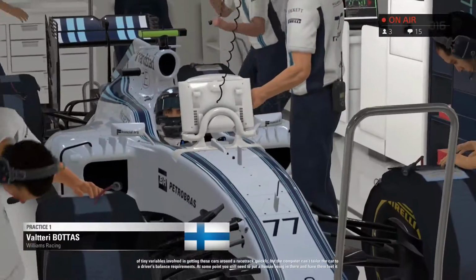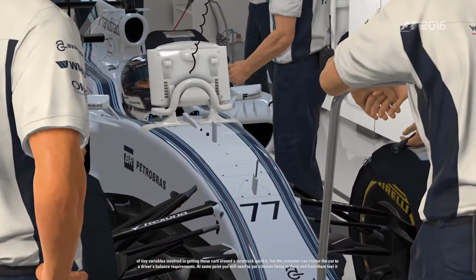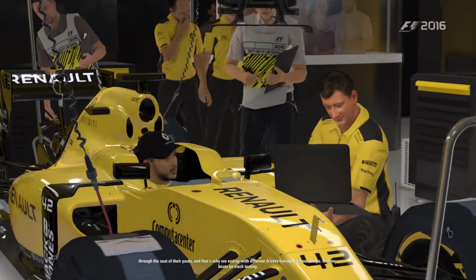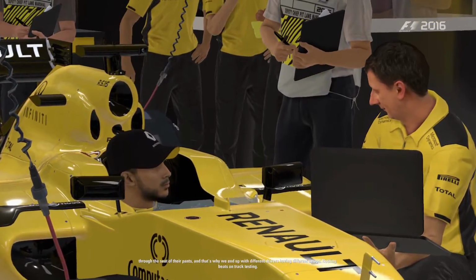There are so many millions of tiny variables involved in getting these cars around a racetrack quickly, but the computer can't tailor the car to a driver's specific balance requirements. At some point, you still need to put a human being in there and have them feel it through the seat of their pants. And that's why we end up with different drivers having different setups. So what I'm trying to say is, Crofty, nothing beats on-track testing.